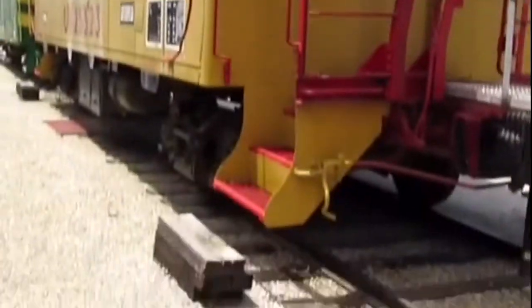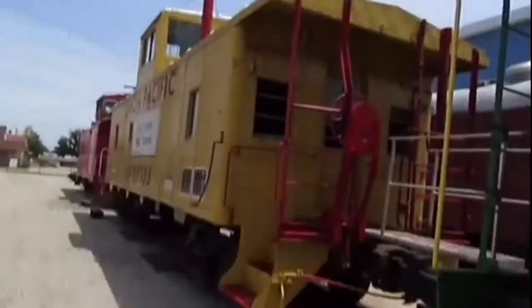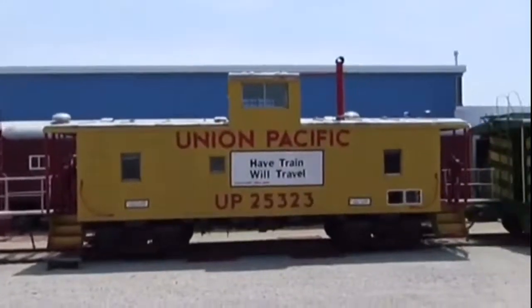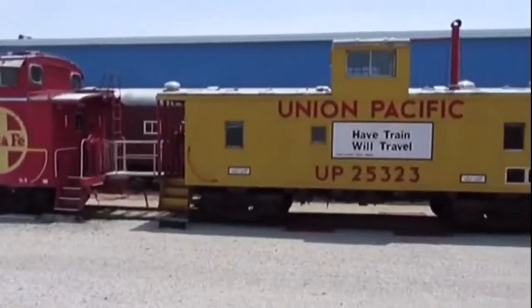Then Union Pacific 25323 was retired in 1989 and then came to be part of the Railroad Museum of Oklahoma in Enid, Oklahoma, where it is today. And also, it is even used for the Caboose Excursion train as well.